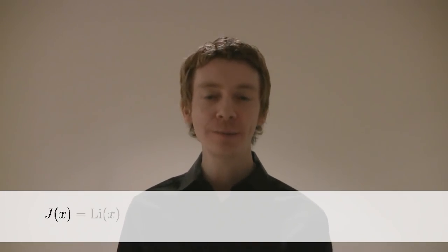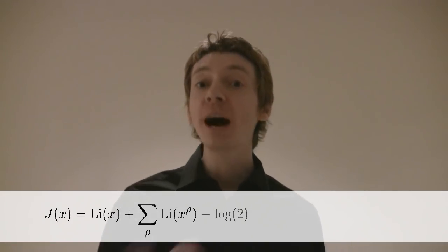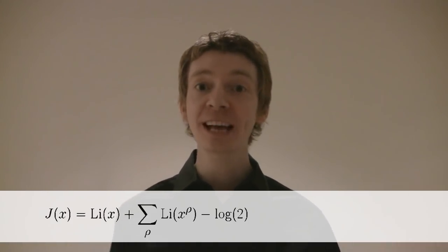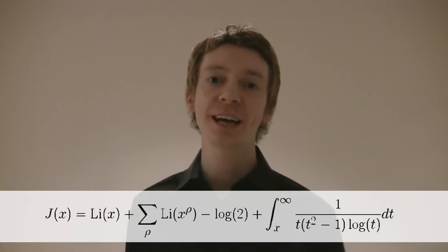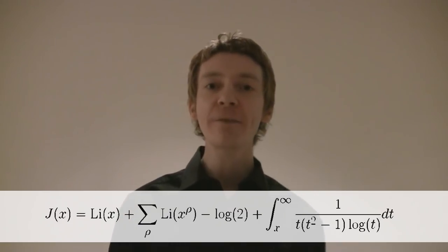And that is equal to the logarithmic integral of x, you may remember that from the prime number theorem, plus a sum of logarithmic integrals of x to the power rho. Rho are your non-trivial zeros, so they're still there. Minus log of 2, that's just a constant, that's still there because there was a factor of a half. Your pi's have disappeared, they've cancelled out. And your gamma has turned into this integral, which is not very nice looking and also not very important, don't worry about it.